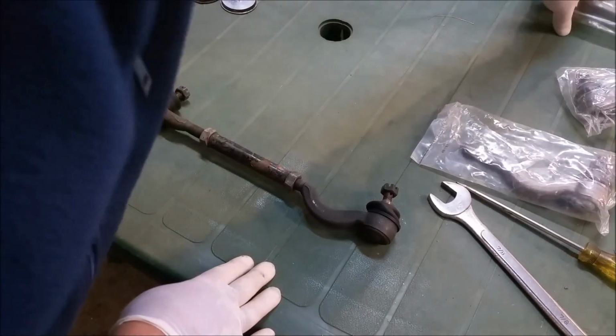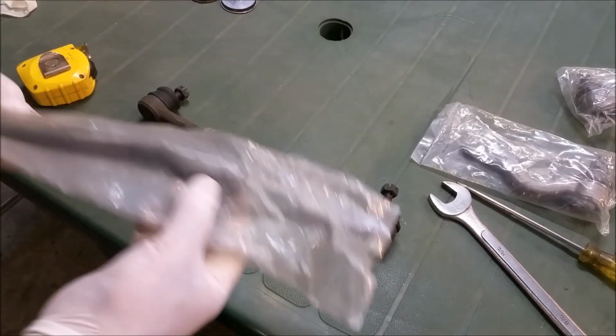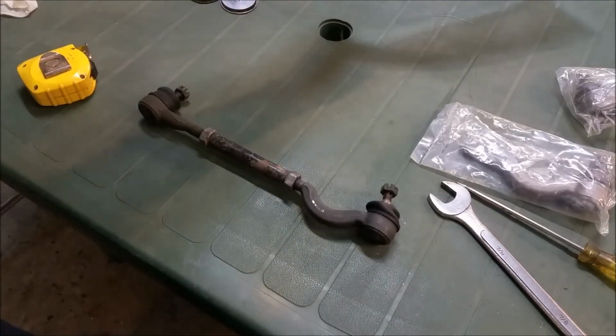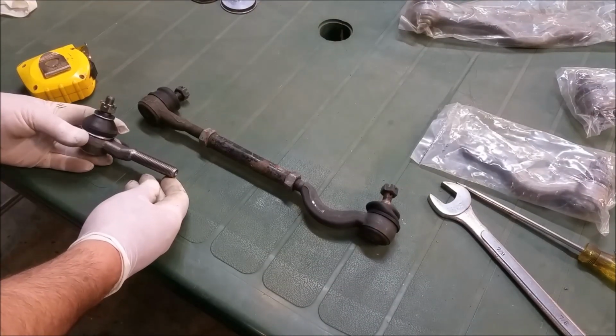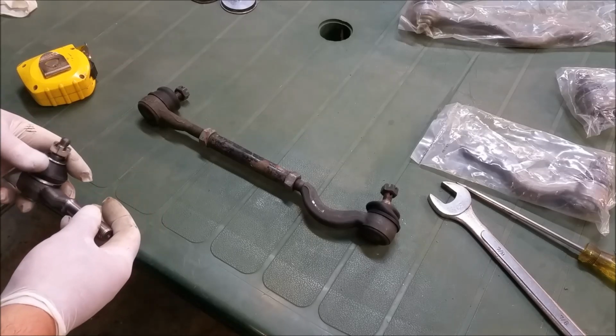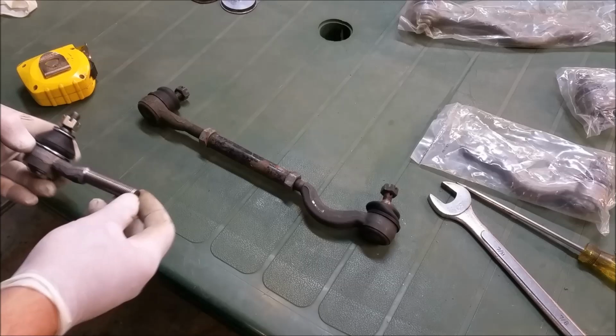The one side, the driver's side, has this peculiar long one in it, so it doesn't use a sleeve like that. It uses part of the tie rod ends as the sleeve. Your two outers should be the same, which are these guys, and nice retro looking things. This one's missing a nipple. I don't think it was in the box. I'm going to have to find a nipple for it.